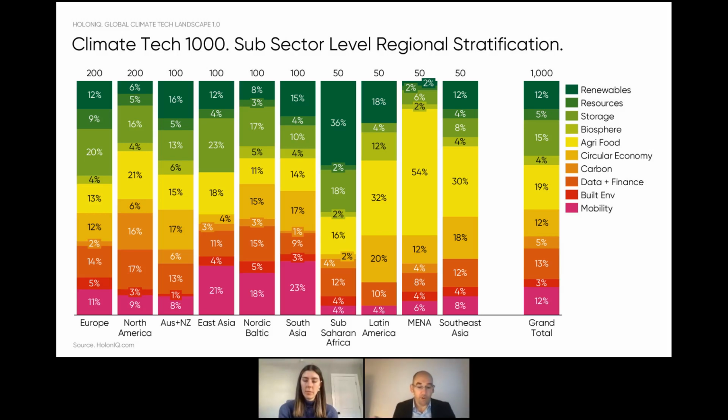Storage is big, primarily driven by EV charging. Biosphere, not so much, which is a concern. Our oceans, our forests, we need more attention there. Agri-food is big. That's great. Circular economy, big. Carbon, growing very fast. Data and finance is big as well. The built environment, this is a much more mature sector in terms of thinking of green buildings and heating and cooling, but still needs a lot of focus. And then mobility is big. We've all seen that in whether it's electrification or micromobility as well.